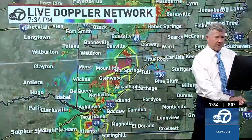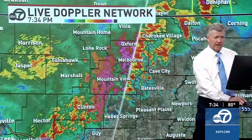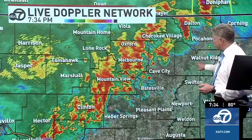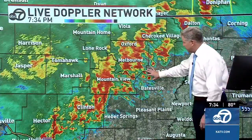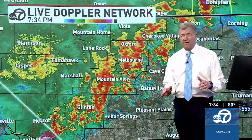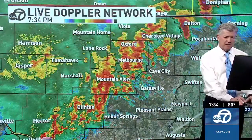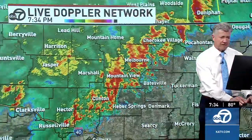And I'll just back out and show you that, yeah, that storm has really weakened a lot as it moves over toward Lawrence County and out of that area. So you folks up in North Arkansas, I know you're weary of severe weather. I know we all are weary of it, but you particularly are. And so hopefully that was a brief touchdown with a brief amount of damage and a smaller amount of damage.